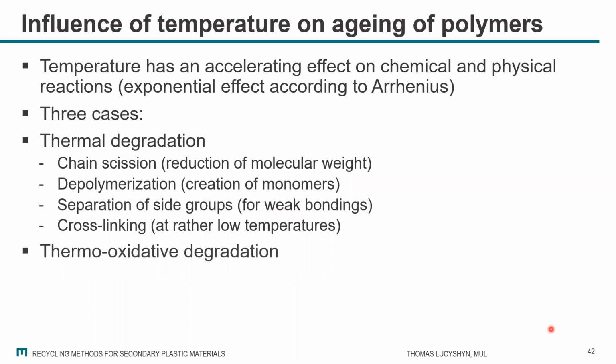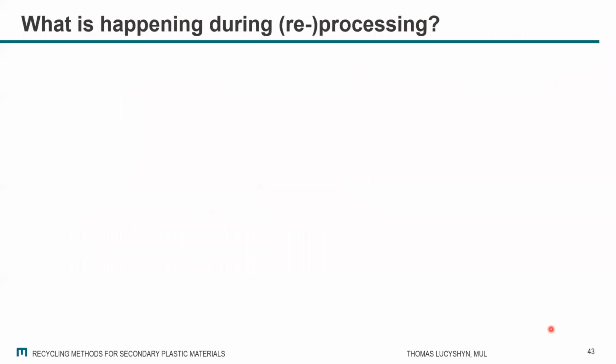Then we can have thermo-oxidative degradation, so it's thermal degradation in the presence of oxygen, and also thermomechanical degradation, so if you also have some mechanical loads on the material combined with thermal load, then this also increases the aging.